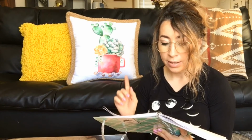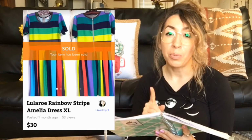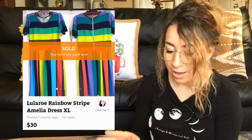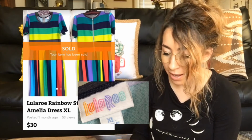This next dress was a LuLaRoe rainbow striped dress. It sold on Mercari for $30. Rainbow print is also very trendy right now, so definitely something I will always pick up. I am a little picky with LuLaRoe, but I had to have this dress.